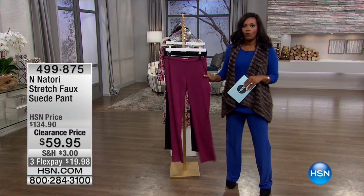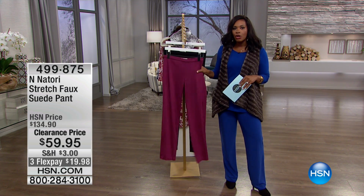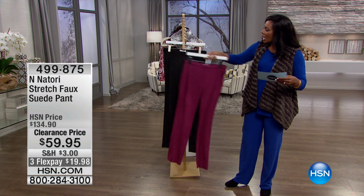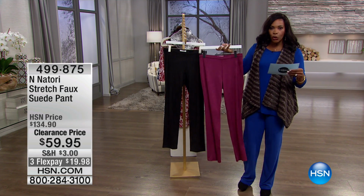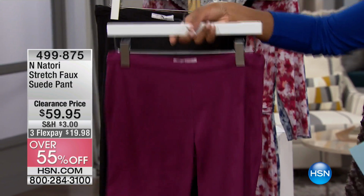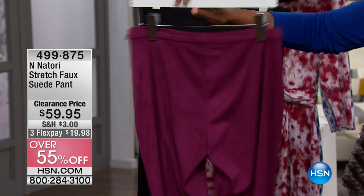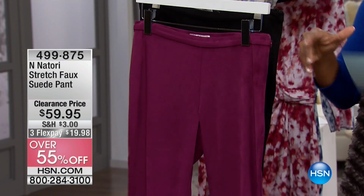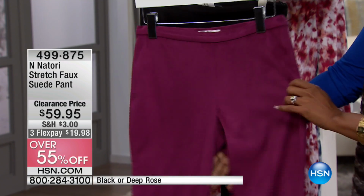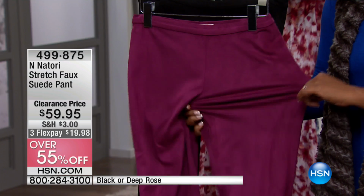And these pants are from Natori. This is a stretch faux fur suede pant. And we've got them in this deep rose, and they also come in black. 31 inches on the inseam. Sizes 2 to 24 women's is what we originally brought these in for. And these are the kind of pants that are just, oh, and there's 10% spandex in here. It's 90% poly, 10% spandex.